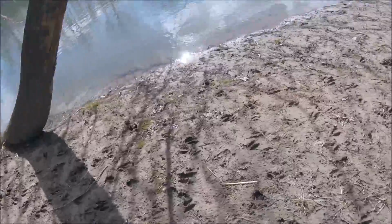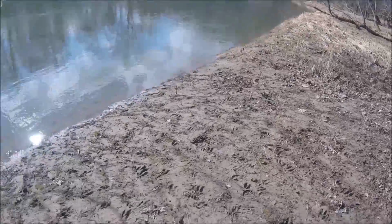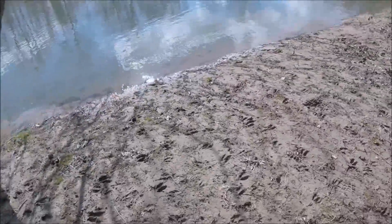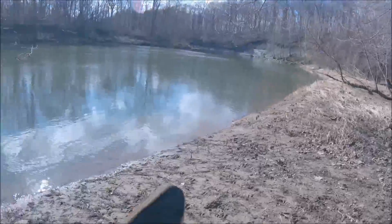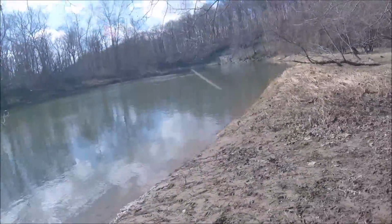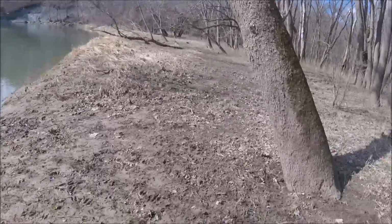Look at all these deer tracks. They're all over the place. They must have had a big party down here by the river. Big beach party. Let's walk up here together, see what we can find. Pick up my shovel here.